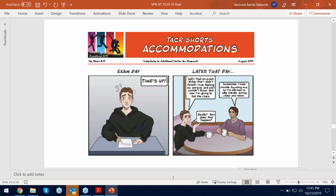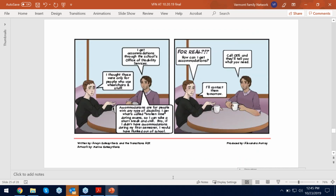And the next student says, "Sometimes I have trouble focusing too, so I'm allowed to take breaks during class and tests." "Really? How does that happen?" So we'll go to the next slide. And the student says, "I get accommodations through the school's Office of Disability Services. I thought those were only for people who use wheelchairs and stuff." And this is where it gets good.